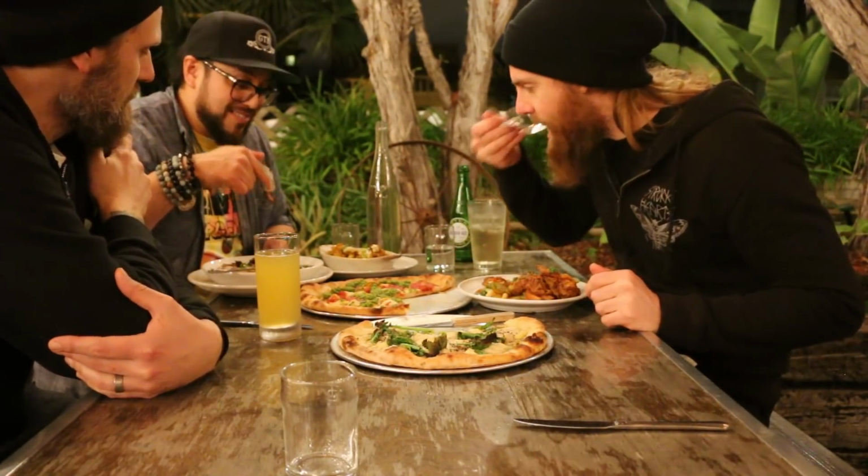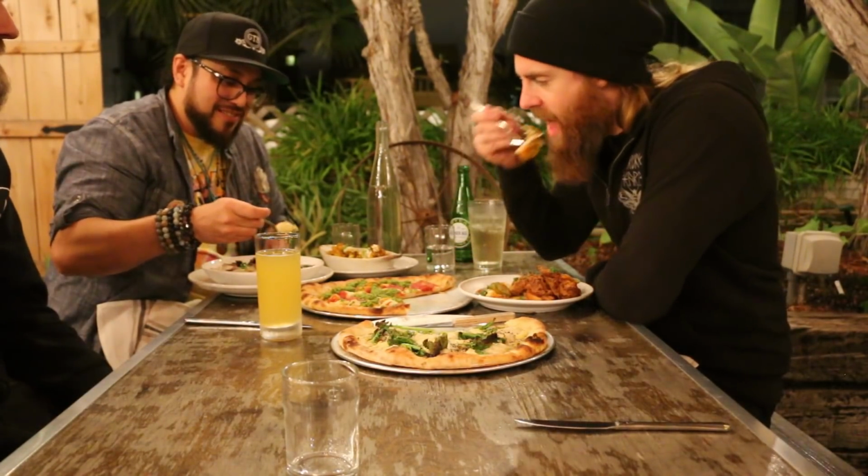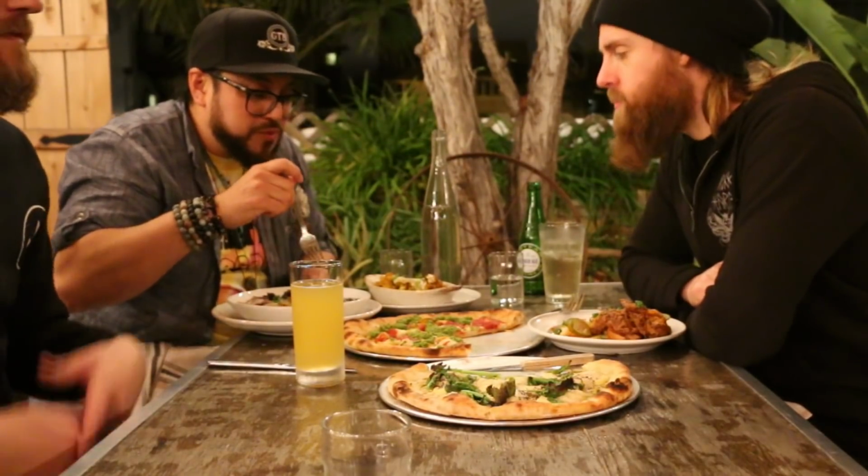This risotto is good. Yep. So we finished this with our house-made butter and nutritional yeast. Wow. And I love it. It's so good. Super creamy.